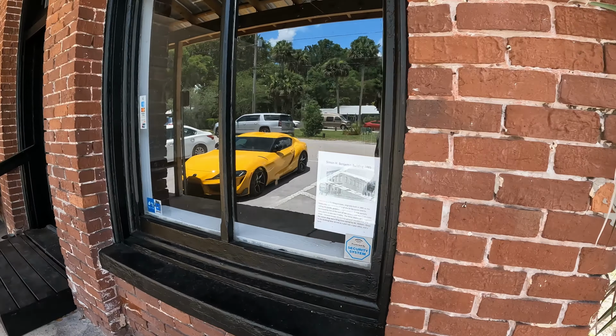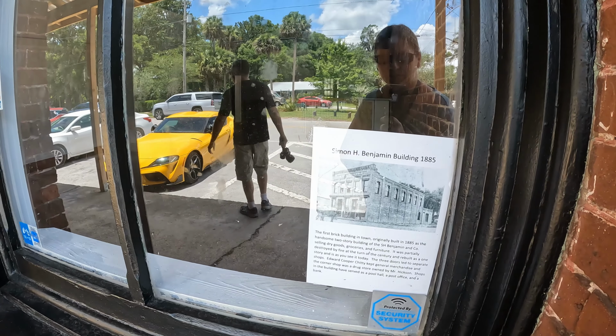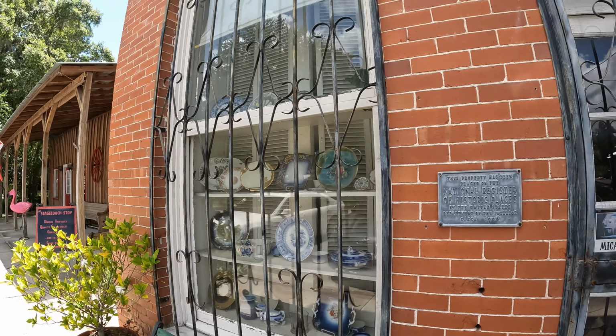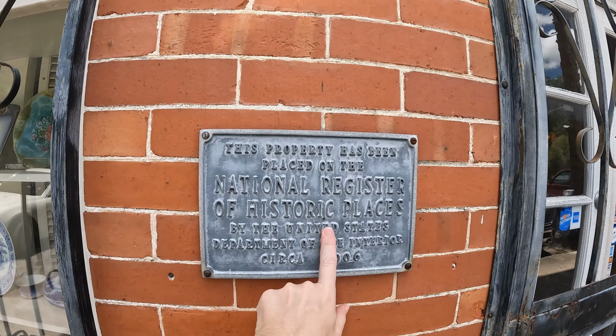This building here is actually the first brick building to be built in town in 1885. And all these buildings are on the National Register of Historic Places.